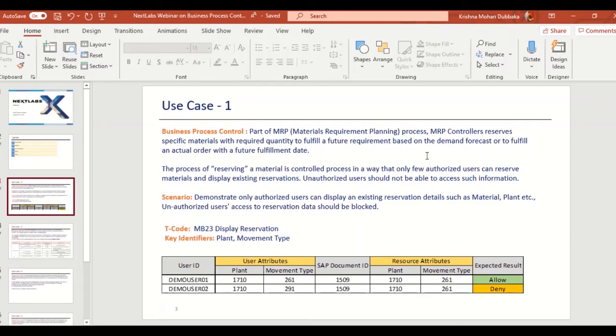The control that typically business look for in this particular scenario would be that only authorized people should be able to see the reservation detail. Unauthorized people should not be allowed to see the data. The reason is if unauthorized people get to see the data, they would be able to either speculate, or they would be able to estimate or understand which materials have huge demand versus which of them do not have a huge demand.